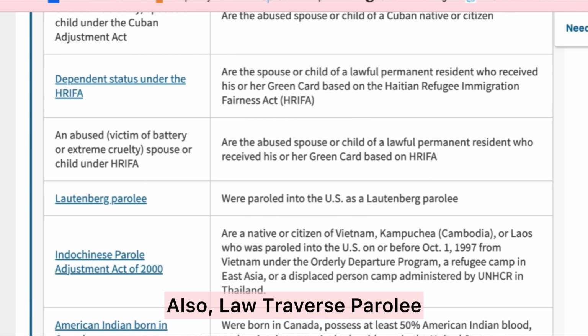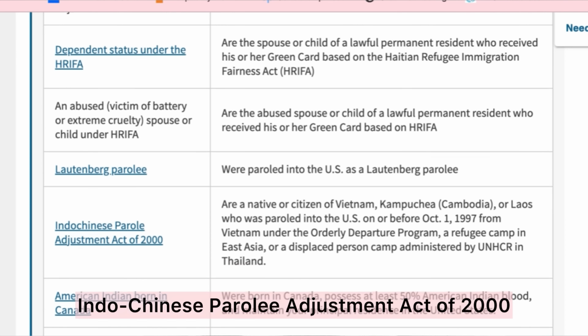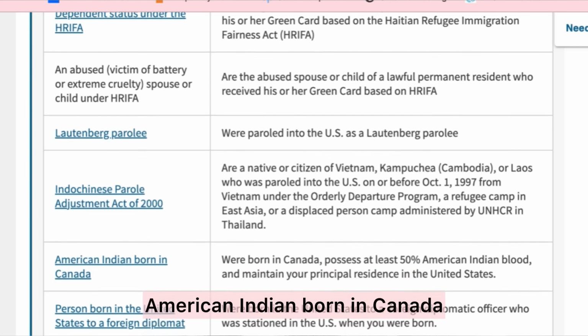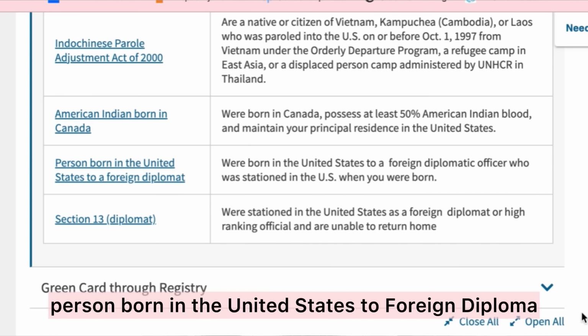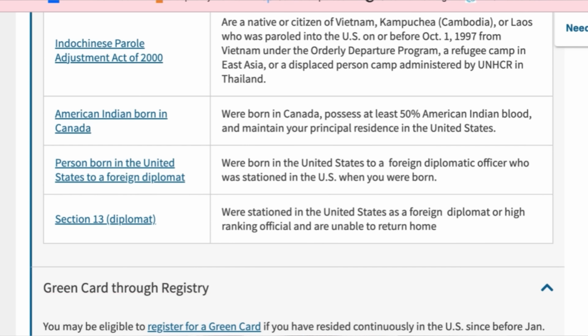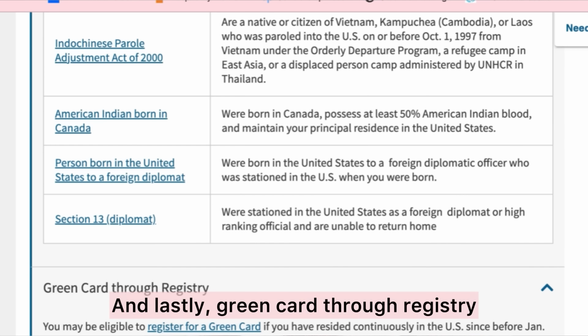Lautenberg Parallel, Indochinese Parallel Adjustment Act of 2000, American Indian born in Canada, person born in the United States to a foreign diplomat, and Section 13 diplomat. And lastly, green card through registry.